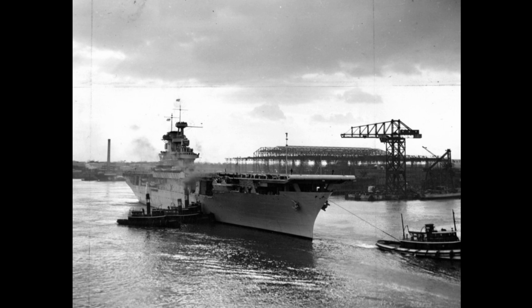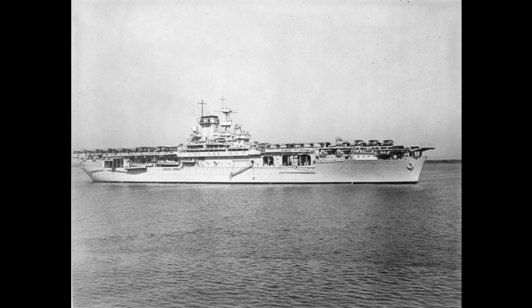As mentioned earlier, Wasp was built with an undersized propulsion plant in order to save space and weight. She was rated for 75,000 shaft horsepower, which was a bit more than Ranger, but she was still considerably underpowered when compared to Yorktown and Enterprise's propulsion plants that were rated for 120,000 shaft horsepower. Wasp had a pair of steam turbines that each drove one shaft using the steam provided by 6 oil-fired boilers. Her top speed was 29.5 knots, and she had a cruising range of 12,000 nautical miles at 15 knots.